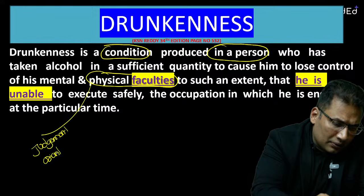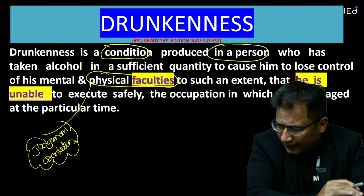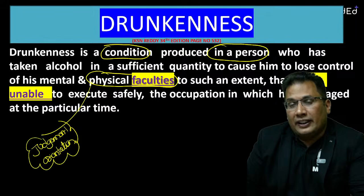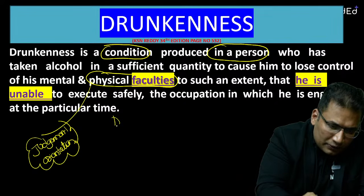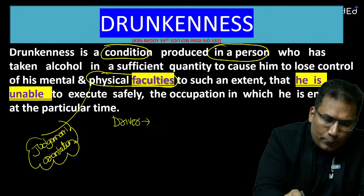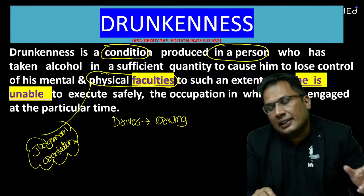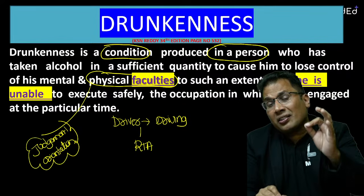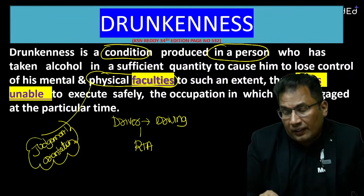Mental and physical faculties means judgment, orientation, awareness, insight. So it includes many faculties, to such an extent that he is unable to execute safely the occupation in which he is engaged at the particular time. That means a driver, the occupation is driving. Alcohol affects his driving skills and leads to road traffic accidents. Or a doctor treating a patient under the influence of alcohol is a classical example of infamous conduct, drunkenness.